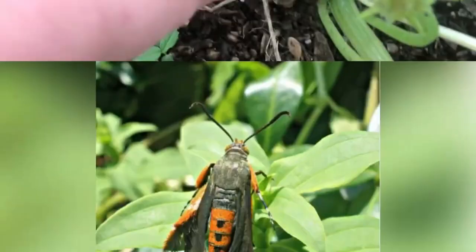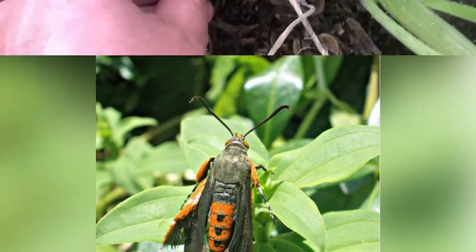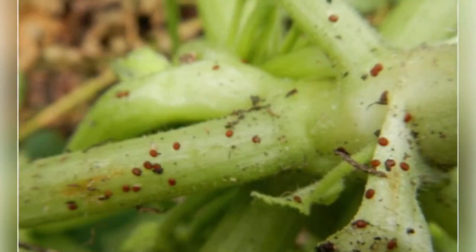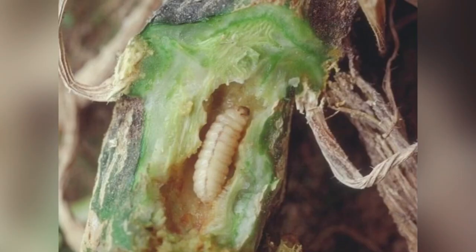What you will get a glimpse of from time to time is this ugly moth that lays its eggs usually at the very base of your squash plants. They look like little orange dots. And once they hatch, they dig their way straight into the base and live on the inside of the plant and eat it from the inside out.